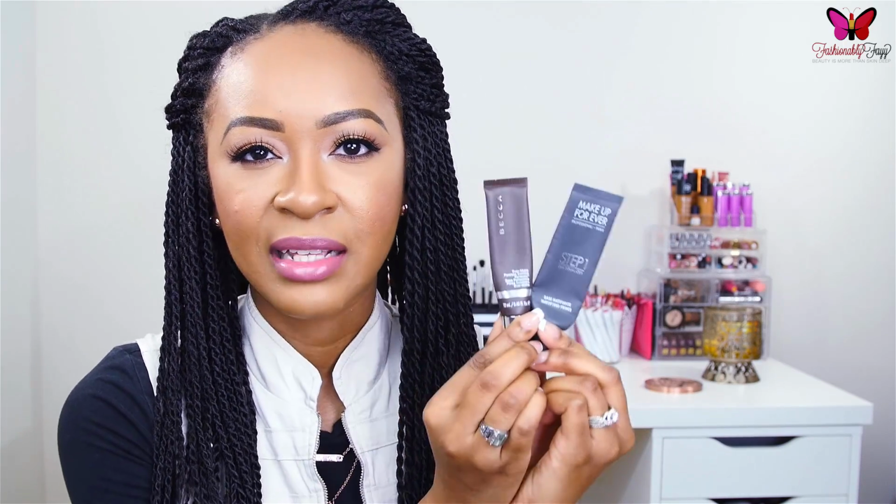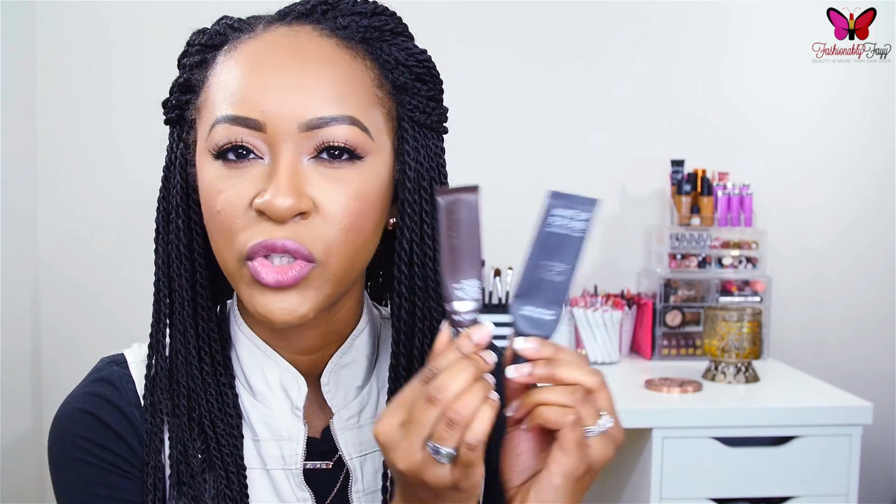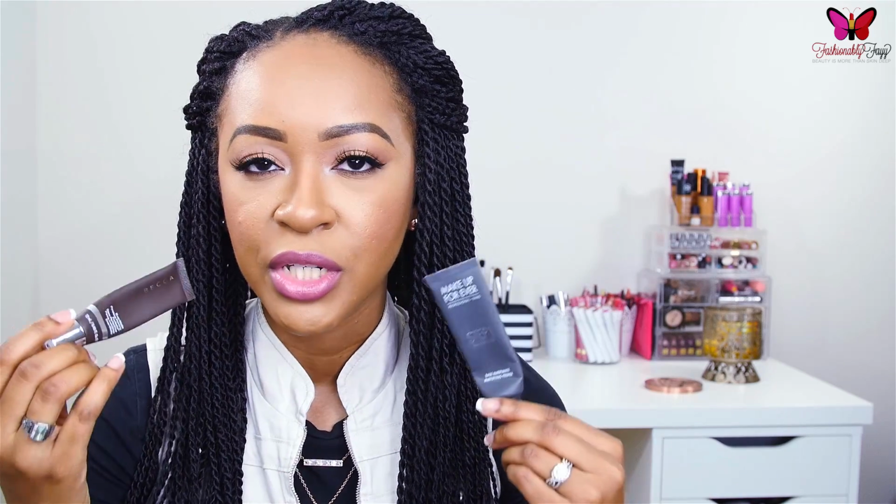But both of these, as I mentioned, if you are combination or if you're not super, super oily all over your entire face, I would only recommend applying these to your T-zone, to your cheeks, or to the areas where you are the most oily. Otherwise, you will find that these primers will start to make you look a little bit dry.